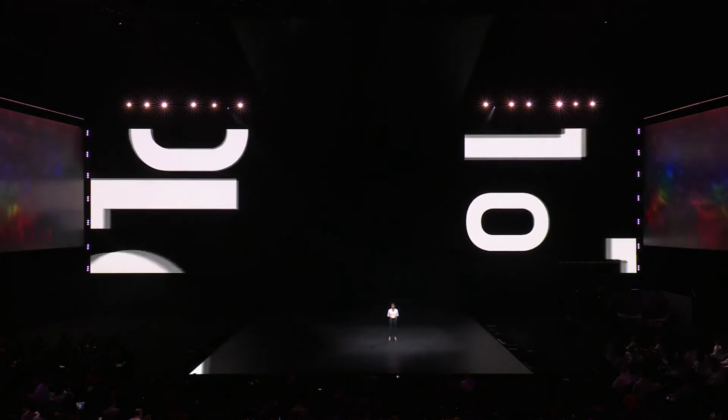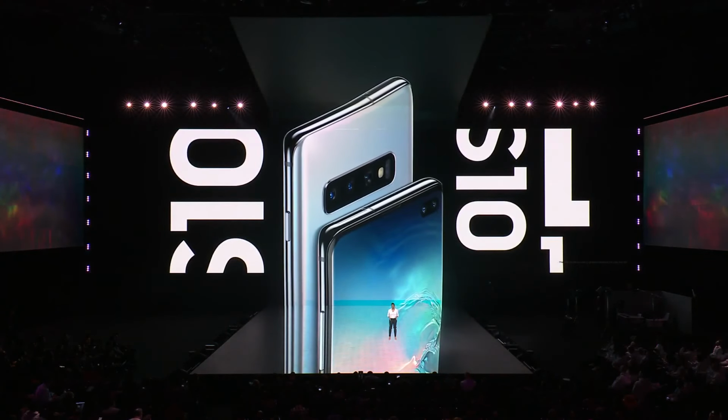Just like the rest of the S10, this revolutionary camera system is built on a foundation of premium performance specs. To tell you more about the capabilities that will define this new generation of smartphones, please welcome Drew Blackard.